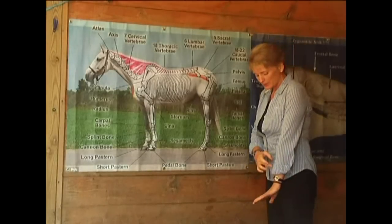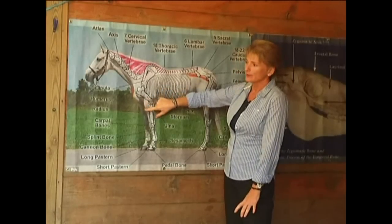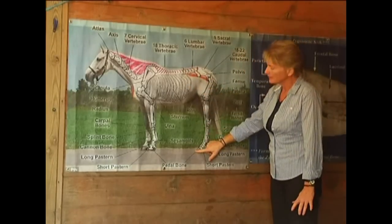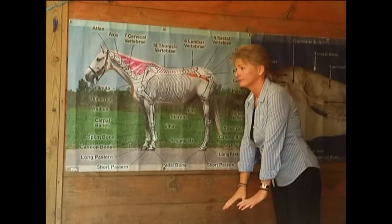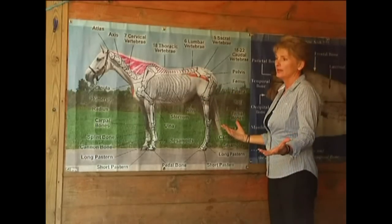That puts a really big strain at the front of the cannon and an overdevelopment on their forearm. We're going to be looking at that today. They're standing like this, trying to stretch this out. These hind feet will come under, and you'll have low heels and long toes on the back and the same on the front. And that's going to change how they move. But that's how they're standing in the pasture 22 and a half, 23 hours a day.